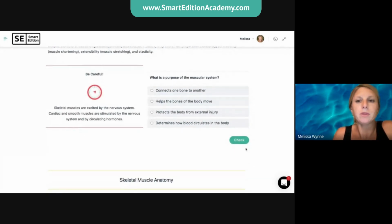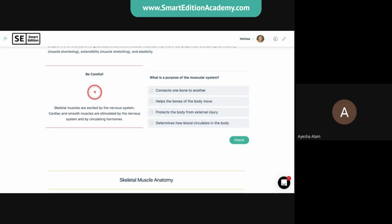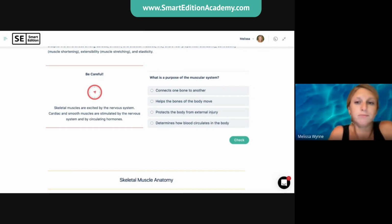So in this lesson, we also have some questions. This is great for when you're studying, for a brief review of that section. So let's do this question here, and then type in your answer in the chat, A, B, C, or D. So what is the purpose of the muscular system? Connects one bone to another, helps the bones of the body move, protects the body from external injury, or determines how blood circulates in the body? A, B, C, or D? What does everyone think it is?